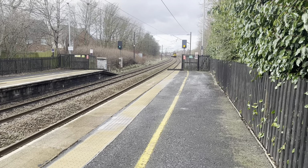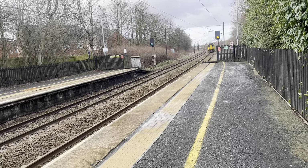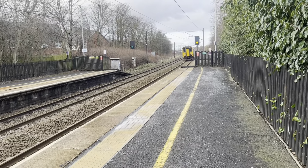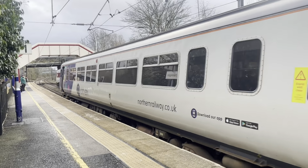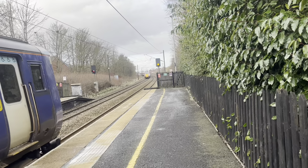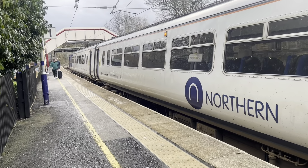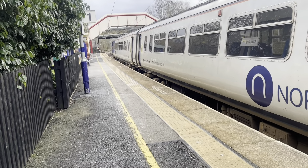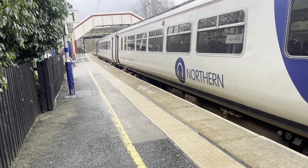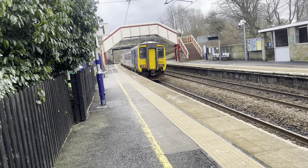And arriving now is a 1404 Northern service from Morpeth to Carlisle. And this one is 156484. And passing through there was 801206 on an LNER service from London King's Cross to Edinburgh Waverley. And we'll see this Northern service when it departs out. Departing out now is a 1404 Northern service from Morpeth to Carlisle. And if you didn't hear in the previous clip, this train is 156484.